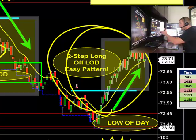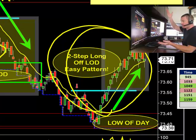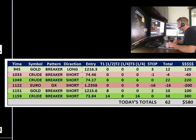We were done for the morning here at noontime. I'm not going to keep trading for noontime, obviously. But we had a 2-step pattern long. Always watch. Remember, whenever we see a big drop down to test that low, look for the bounce off those lows, and that's called a 2-step pattern long. Another opportunity to make some more money here late in the morning. All right, guys? As you can see, total it up, 62 ticks or 580.